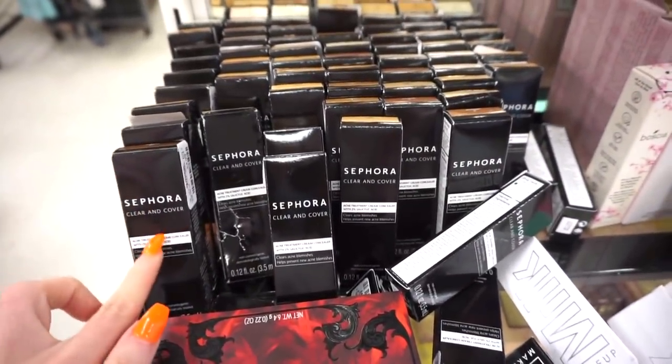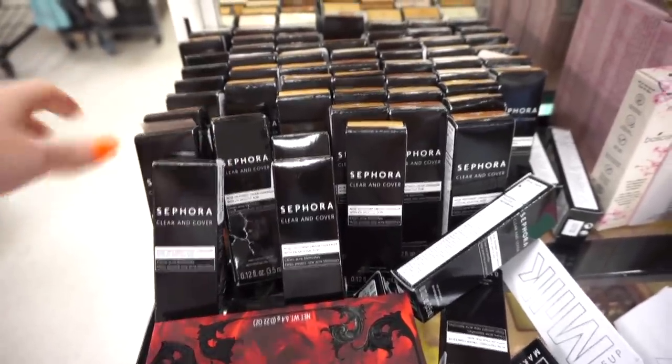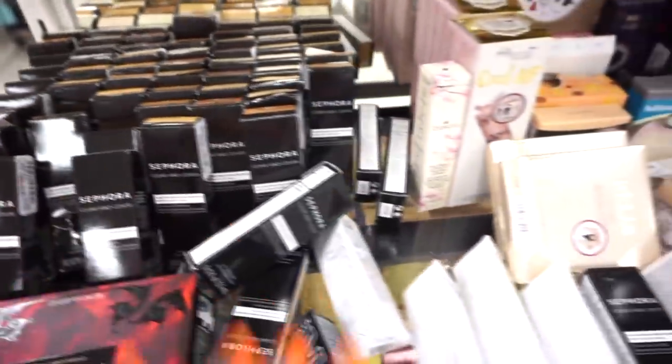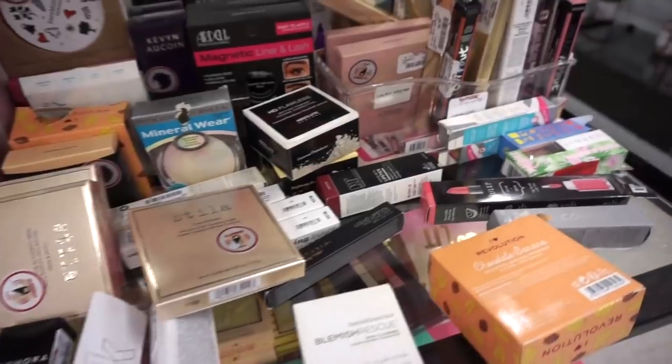We saw these Sephora concealers last week. They are only $3.99, and here we have a bunch of shades. So they restocked on that. What else? Everything here we've seen a bunch of times.